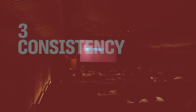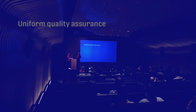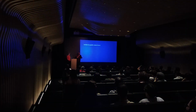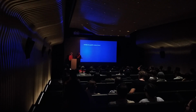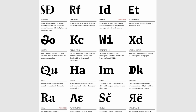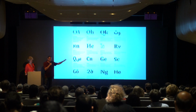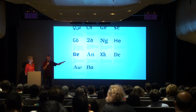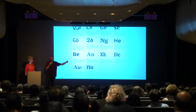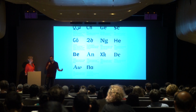Probably another axis that we need to mention, things that are important, is that every font that we deliver, we make sure that it has the same standard of quality. So customers know what they get before they buy it. This might seem silly, but it's actually quite important. So looking at the whole catalog, you will see things that look quite different, but all of them have a similar language support, a similar quality assurance process, a similar engineering, the same approach to OpenType features and so on.